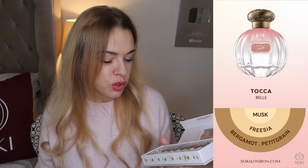And then lastly, we have Belle. So this one again is quite lemony, and then it has quite a simple white floral freesia heart. Very wearable, very safe, the kind of thing you could wear to the office, or just for a normal day. It's not particularly heavy either. Describes this as adventurous, joyful, optimistic. Definitely quite joyful, clean, light, very wearable, very safe for sure.